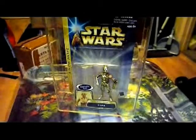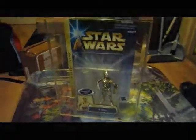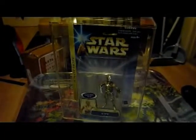Sorry about the lighting, it's a bit dark. Well, it's autumn in England, so what to expect? Though we've had quite mild weather, so.